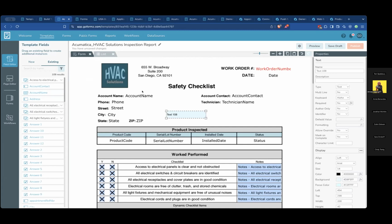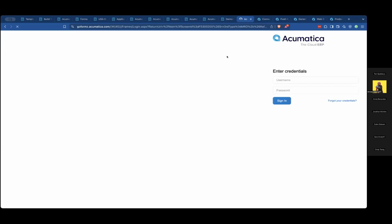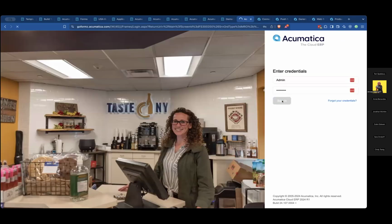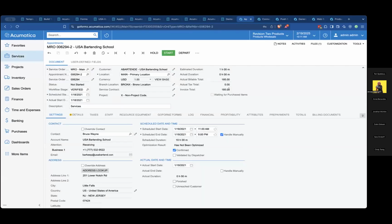I just wanted to give a little background of what happens in the setup process with GoFormz. But let's go over to Acumatica, and we're going to trigger an event to fire based off of a push notification within Acumatica. Our integration with Acumatica can do a ton of different things. We're just going to show one use case. This is targeted toward field service, but across the whole Acumatica ecosystem, we see applications with manufacturing.